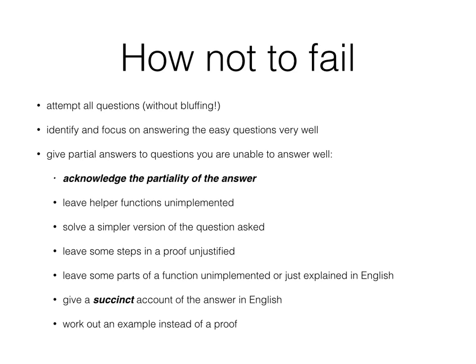Another way is to solve a simpler version of the question that's asked. Again, acknowledge it, so it's not a misunderstanding. Say, I cannot solve the problem as stated, it's too hard for me, but I am going to make an extra assumption and I'm going to solve the problem or implement my program subject to an extra assumption. That's fine. You're going to get some points deducted, but if that's the best you can do, then that's the best you can do. It's better than leaving it blank.